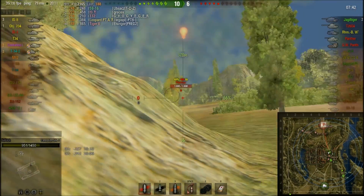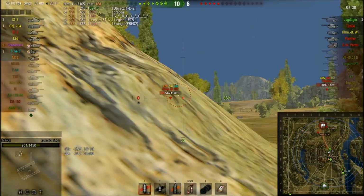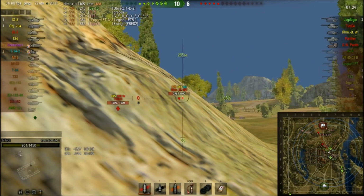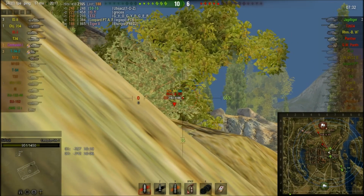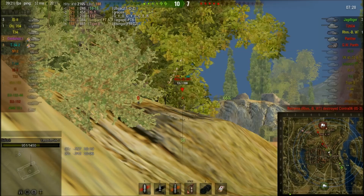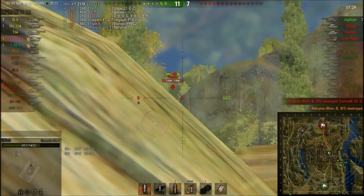And just spot them, try to do as much good as you can. Like this IS-3, for instance, he's just gonna die for no reason, and I can abuse that. That was a really bad shot though. I can abuse that IS-3, the fact that he just went and died like that, and finish off the people that he spotted. And the Panther too.